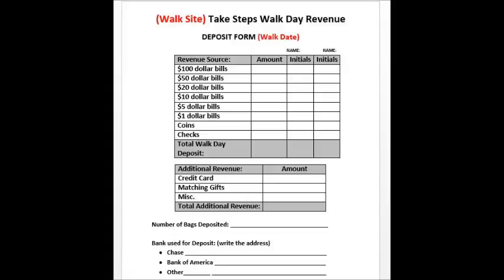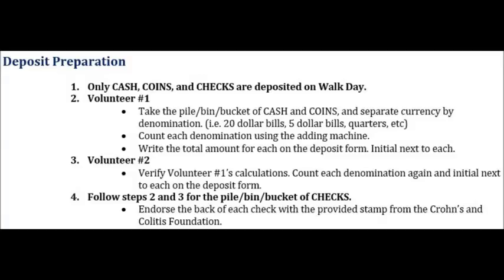The second volunteer will then verify the work that volunteer number 1 just did. They will count each denomination again and initial next to each of the totals on the deposit form. Follow these 2 steps for the pile of checks as well. Be sure to remember to endorse the back of each check with the provided stamp from the Crohn's and Colitis Foundation.